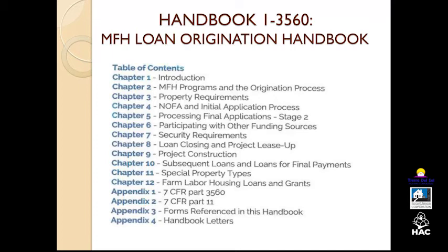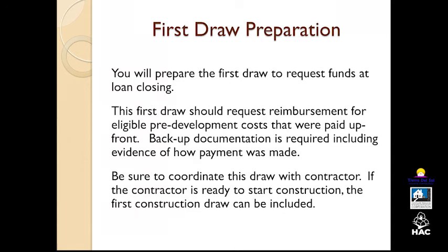So that's very important that you determine the size of that initial draw, and that the loan checks are ordered through the St. Louis office. So once we have loan closing, construction then begins, and so you would be receiving multiple advances throughout the construction process. And after the loan is closed, Rural Development has certain steps that they take to record the loan within their system. So be aware that they have a process for post-closing activities.